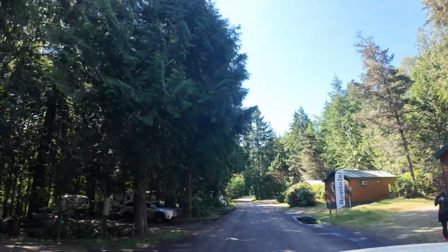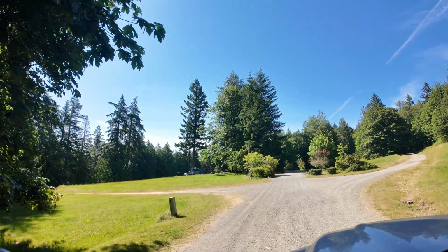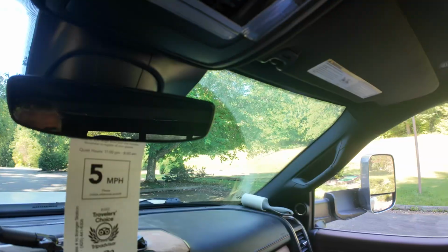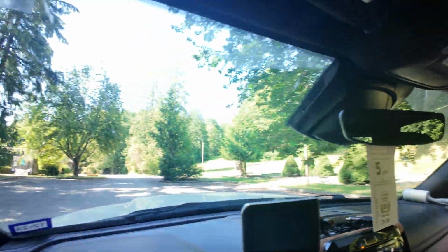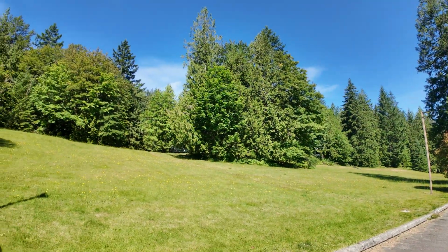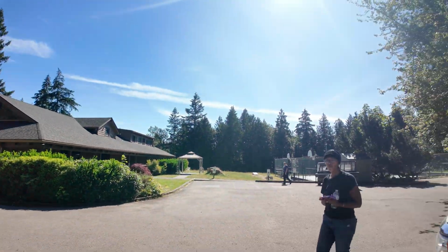A lot of beautiful flowers around here. Great trees. All right, we're coming up here to the activity center, and there looks like a fairly new playground right there. That looks nice. Mini golf over there on the right. There's nobody over here. I hope this is open. This is the activity center down here. You can see a few RV spots right up there on top of the hill. Let's go see what they've got to offer.